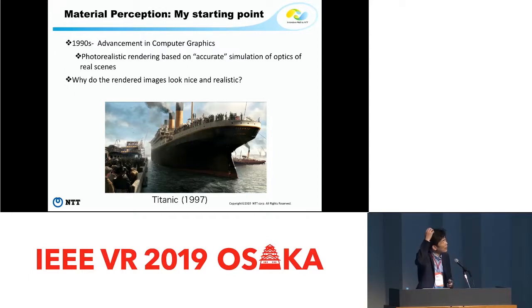My starting point of interest in material perception is that when I first watched this kind of movie at the end of the last century, it looked very realistic. Although from the current point of view it is not good enough, it still looks okay. But as a visual scientist, we wonder why this looks okay. We have no answer for it.